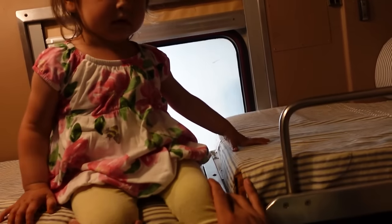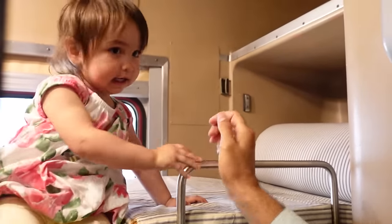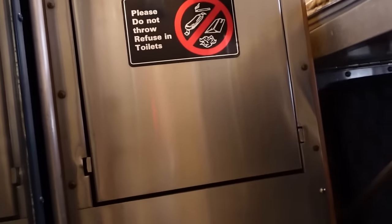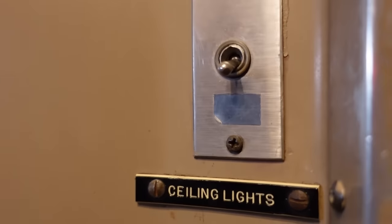What does it say? She's gonna go sleep. Sleepy? Go sleep? Yeah, lay down. No. Toilet paper. What is this? Oh, a folding sink. And I think it had a little toilet and a sleeping area. And this is a switch for the ceiling lights.